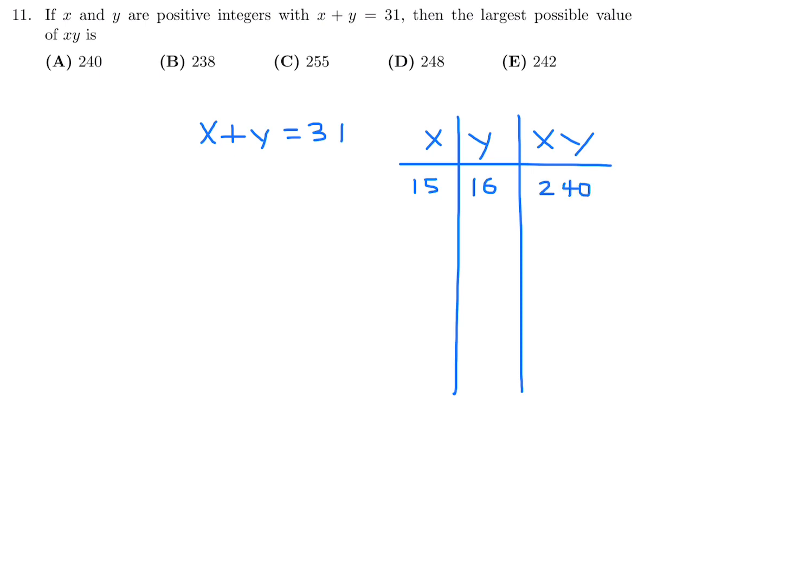Well, let's see. That is one of the answer choices, but let's see if there are any others that give us a larger number. How about 17 and 14? That adds up to 31, but then the product will be 238. So that's not anything bigger. How about 18 and 13? The product there is 234. So as you can see, the numbers are getting smaller. So the largest possible product for xy, such that x plus y is 31, is 240. So number 11, the answer is indeed A.